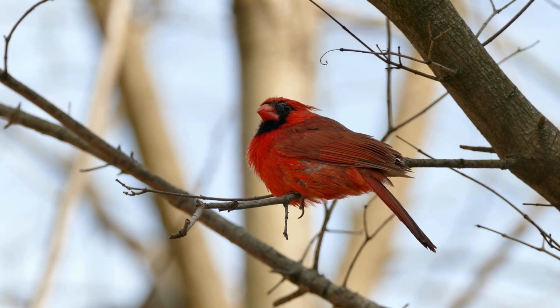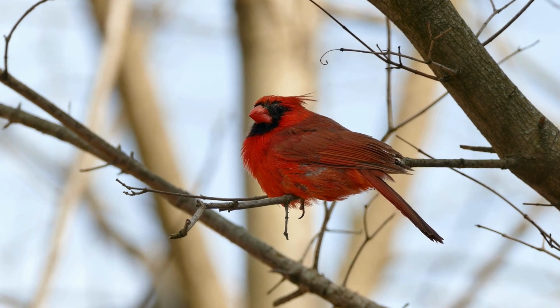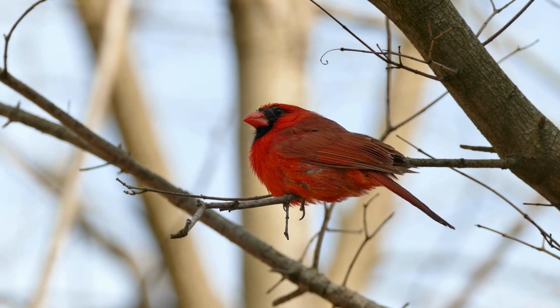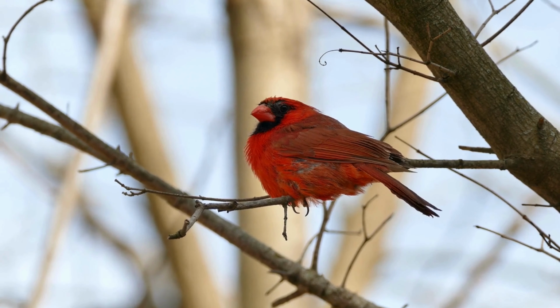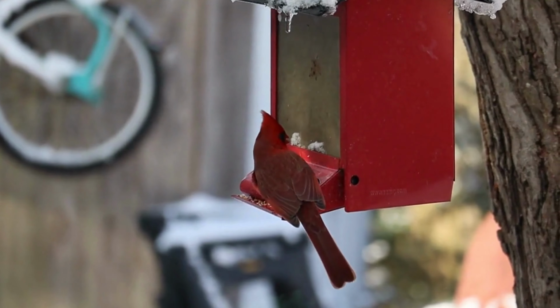A female northern cardinal is as adept as a male at singing. Often this goes overlooked because we assume it's only the males that sing. But if you listen carefully, if you watch, you may actually see and hear a female singing.